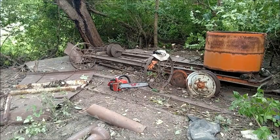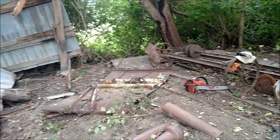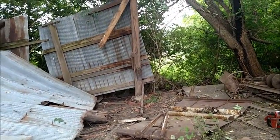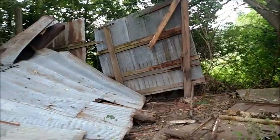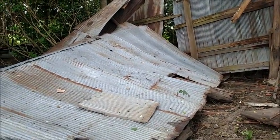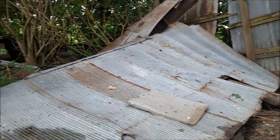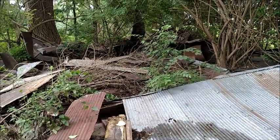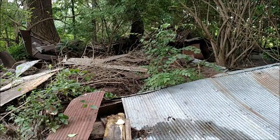Like I said, it's an old fallen down pole barn. And there we've got the remaining wall that's still standing, and here's what was once a west wall, but I can peel almost all that siding off and probably salvage it. And there's a lot more in there that needs to be dug out.